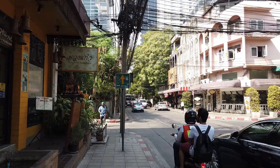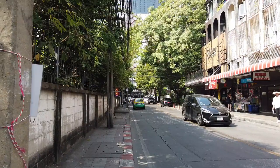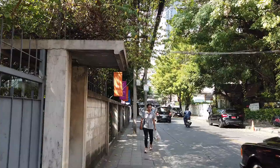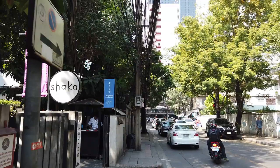Okay, so we're down about 2.5 minutes. I think we're about a third down. We'll see how long it takes to get to Asok BTS station. I'm actually in the midst of the property tour, so the people with us on the tour are behind. Okay, this is Shaka Premium Outlet. I'm not a fashion kind of guy, but it looks quite interesting.